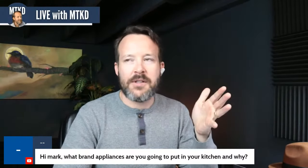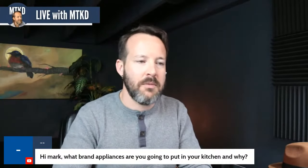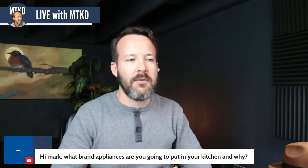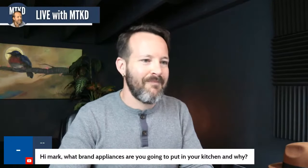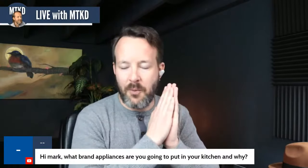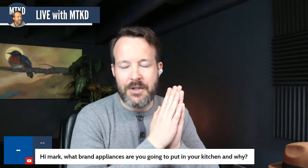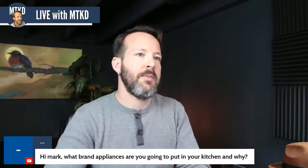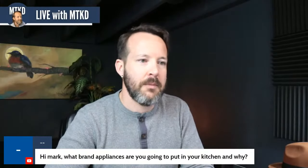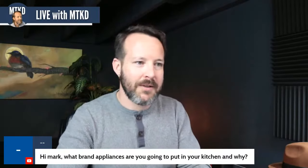And my fridge is Samsung. It's the one with the screen on it that we can watch YouTube and check the weather and all that stuff. But I want them to last. I want them to be good quality. I'm not in a position that I can break the bank on really high-end appliances, but that's a great question. I'm just not into appliance brands.